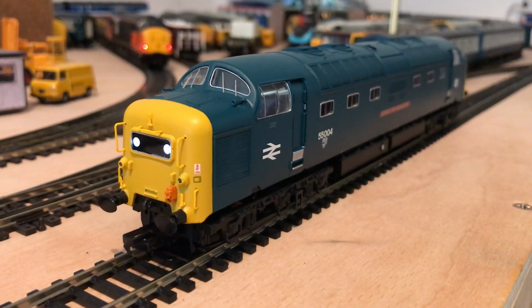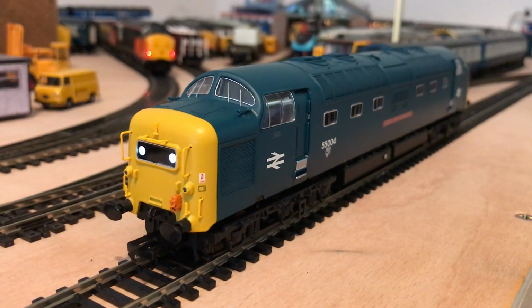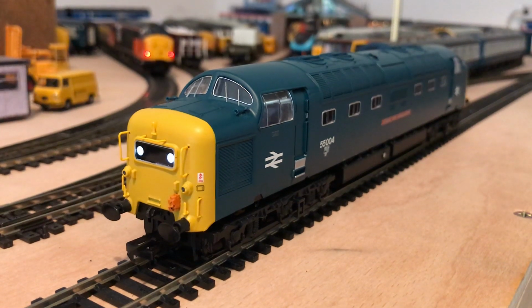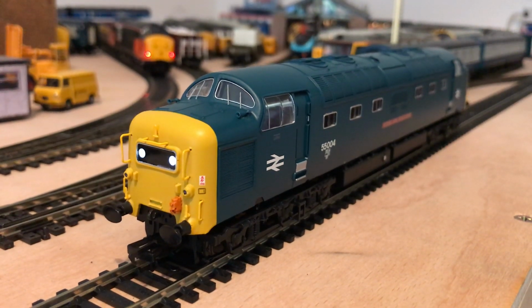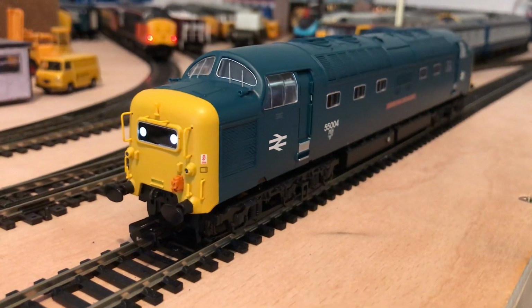So that's the first engine. And now the second engine's kicked in. Okay, so that's function 1.